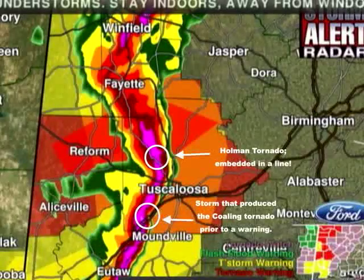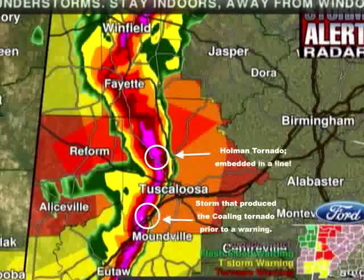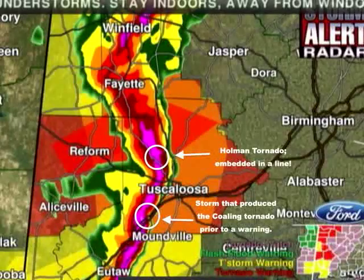There was another storm in southern Tuscaloosa County. Note that little notch that's coming up on Foster's on I-20/59 just north of Moundville. That was a storm that produced an EF3 tornado in Coaling just a few minutes after this radar image was taken. There was no tornado warning for Coaling because we just couldn't see the circulation in the radar, couldn't see the tornadic signature well enough to know that the tornado was developing right over the city of Coaling. Now, we got the warning as it approached Cottondale, then crossed the interstate close to the Mercedes plant, but it was just a little too late.